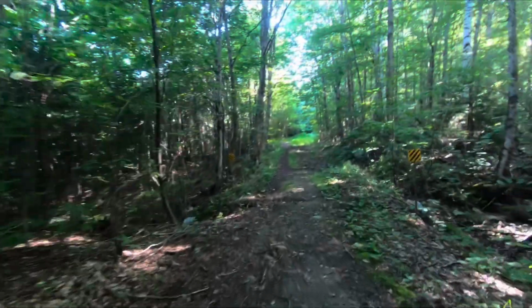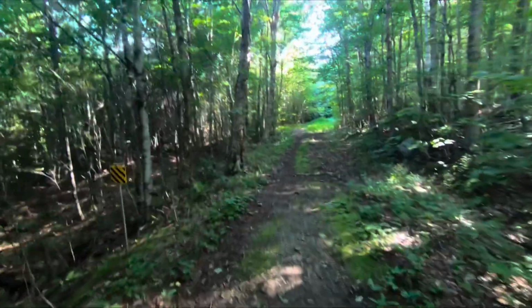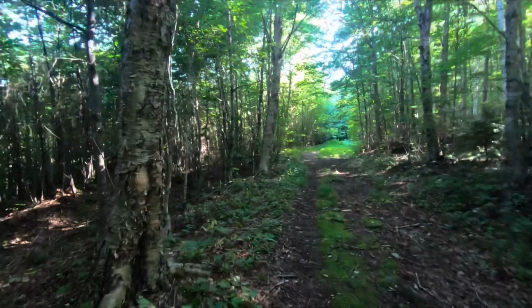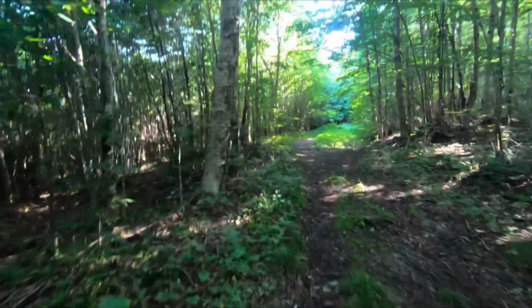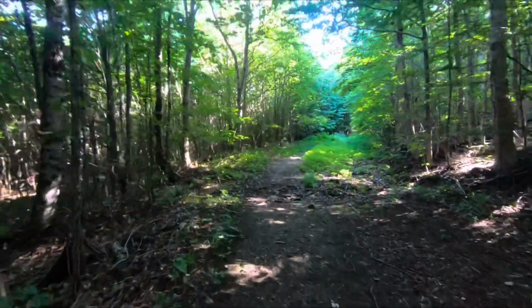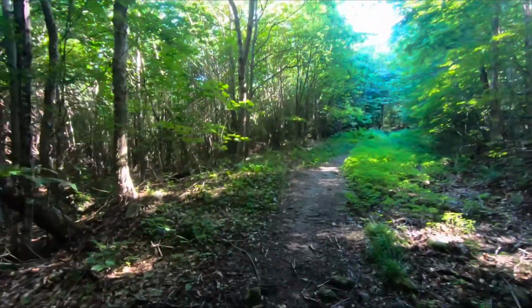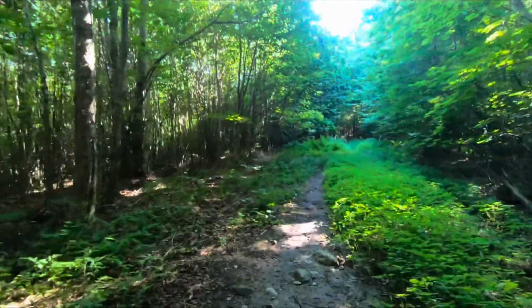And I don't see any prints from deer or moose or anything. I do see people prints. We saw a deer on Gale River Road as we were driving in. And this will meet up with Haystack Road, but we're only going to take it down maybe a third of the way before we cut off to the right.